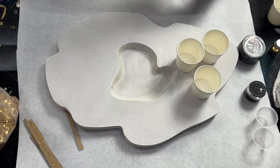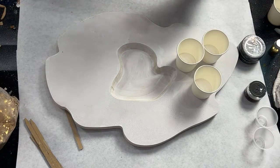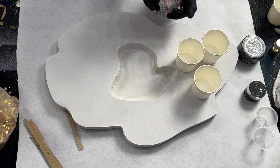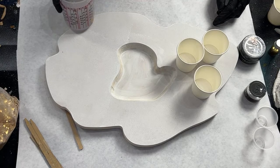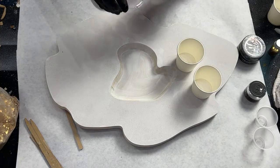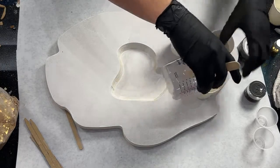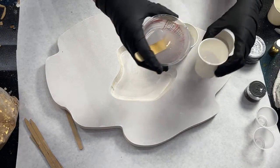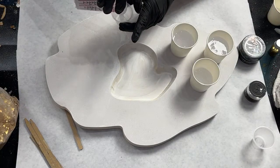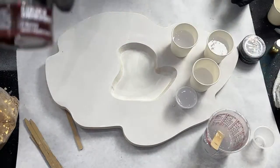I don't know things. So I went ahead and mixed up my resin because I was a little bit prepared, question mark. So I'm going to go ahead and mix my colors, and I will let you know what colors I'm using as I mix them up. Alrighty. So the first color we're going to use is called Cherry.